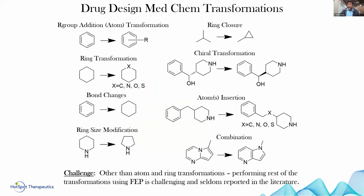So having said that, during lead optimization, what are the kinds of transformations that a medicinal chemist would perform? I'm listing some of the simple ones. They do R group variation, like in a molecule with a ring system, they might put some R substitution, like methyl, chloro, ethyl, and other things. They do ring transformation, like a nitrogen walk all over, or oxygen walk, or sulfur walk, and many things like that. They do bond change, like sp2 to sp3. They do many such changes. Ring size modification is common. Ring closure is common to reduce entropy.